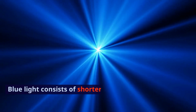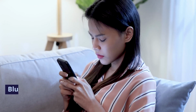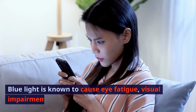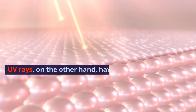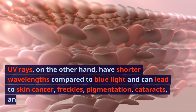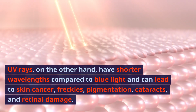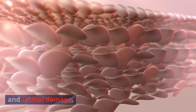Blue light consists of shorter visible rays with longer wavelengths than UV rays. Blue light is known to cause eye fatigue, visual impairment, and sleep disturbances. UV rays, on the other hand, have shorter wavelengths compared to blue light and can lead to skin cancer, freckles, pigmentation, cataracts, and retinal damage.